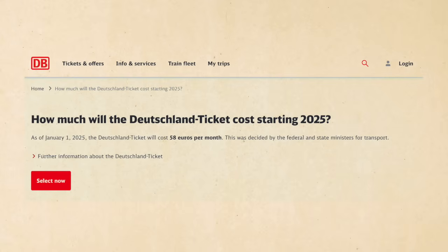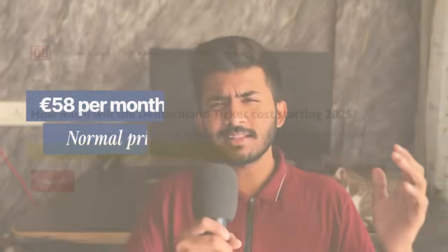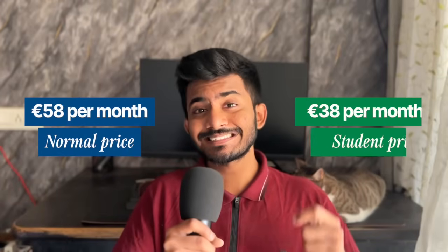As of January 1st, 2025, the Deutschland ticket is 58 euros per month and the discounted price for students is 38 euros per month. Now, I have not included any trips to any foreign country or even anywhere within Germany because those are wants, not needs, and thus not part of your monthly budget. That being said, I am not saying that you should not travel. You should. There is a lot to see in Europe.